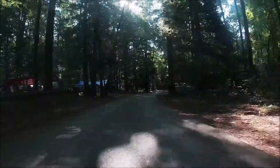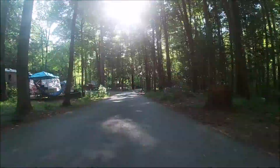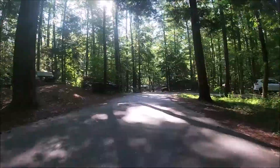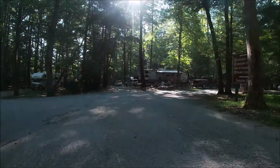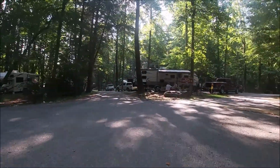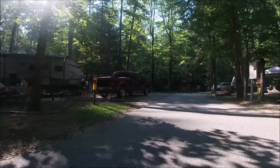Speed it up here till we get down to the next turn off. Alright, if you would have went straight there, then that would have taken us back to our campsite, but we're gonna go deeper into the campground here.